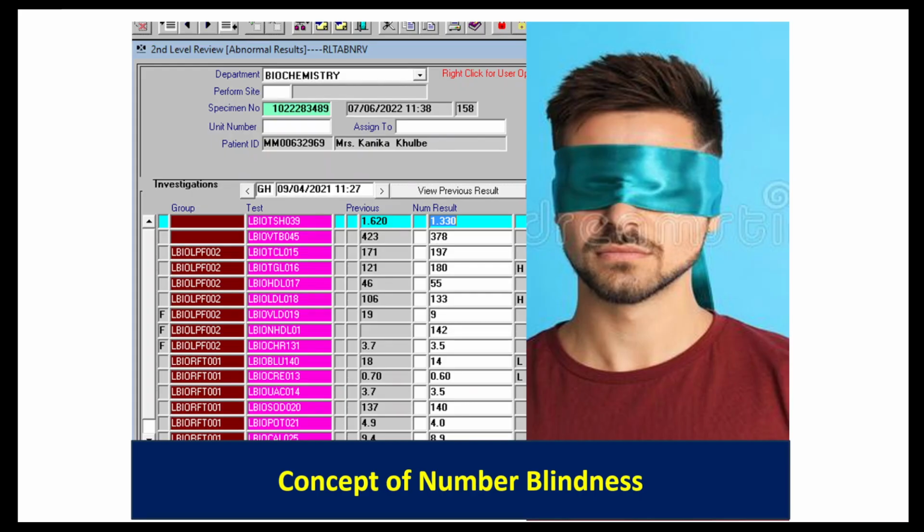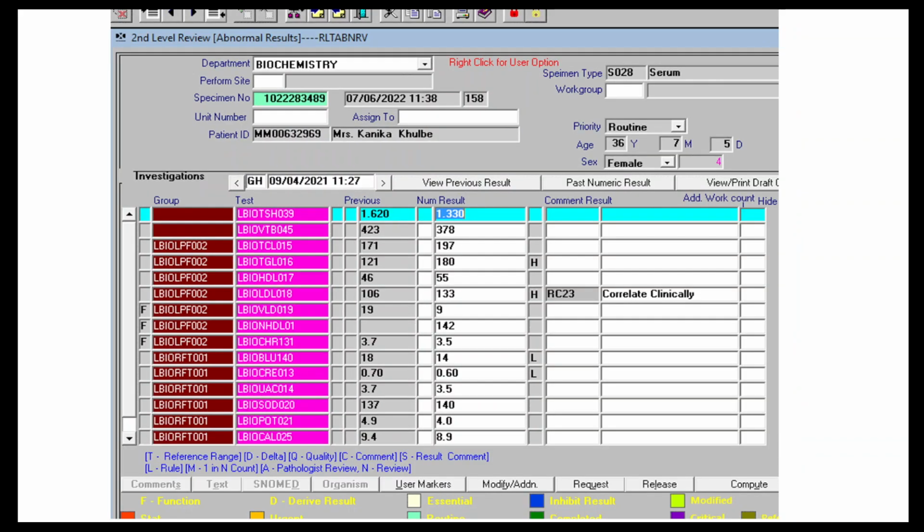Another word which I always call is the concept of number blindness. When we are releasing numerical reports, be it in biochemistry or hematology, beyond a particular time we are seeing the numbers, but our brain fails to really react to differences. Maybe the first 10 results we look at very cautiously. Over a period of time, it becomes a monotonous drill. We are seeing the numbers, but our brain is not registering it, and this is what I call number blindness.